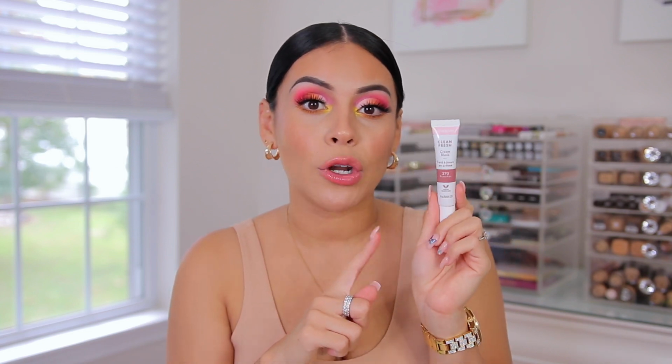Don't love the CoverGirl Cream Blush. It just really didn't do much for me. I didn't get that wow factor from it. Maybe it's the color, I don't really know, but I'm not crazy about this. Let me know if you've tried this down below.